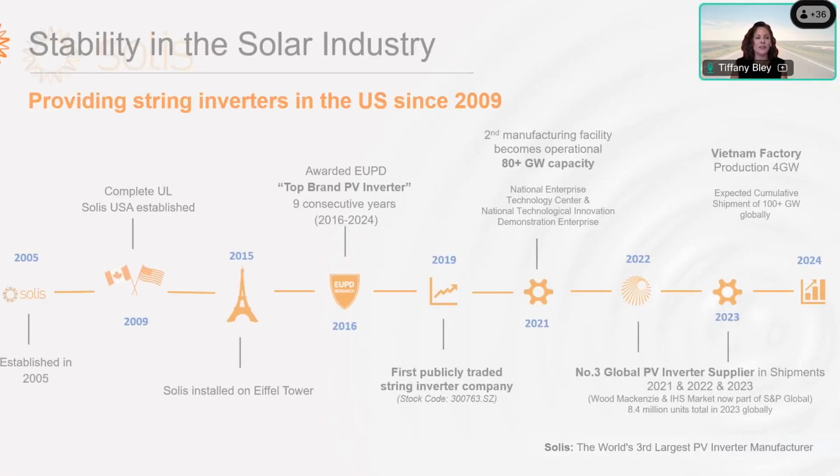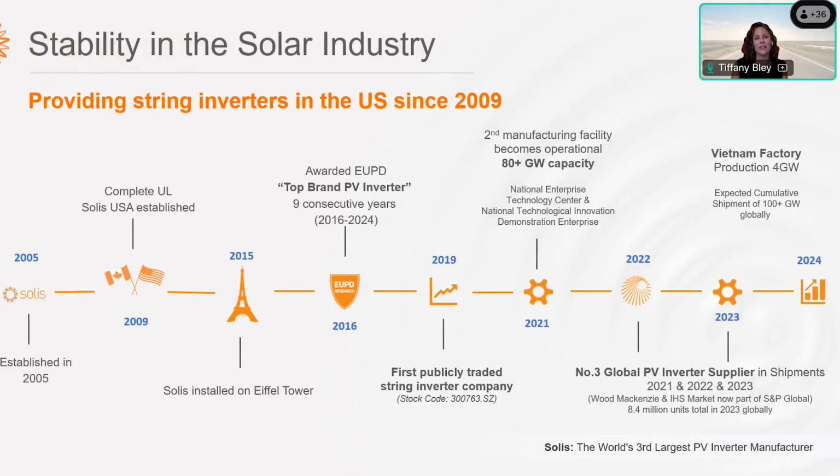So first, of course, we started in 2005, and in the US and Canada, we started in 2009. And throughout the progression of our industry experience, we've installed solar on the Eiffel Tower. We've been awarded by EUPD 9 consecutive years in a row as a top brand PV inverter manufacturer. In 2019, we were the first publicly traded string inverter company on the Chinese stock exchange. We've opened a second manufacturing facility in China with 80 gigawatts capacity, as well as we've been rated number 3 globally in PV inverter supplier in 2021, 2022, 2023, and 2024. So that's exciting for us.